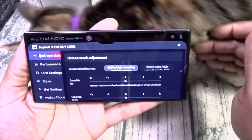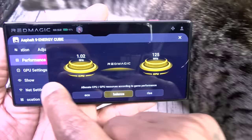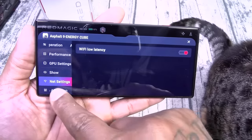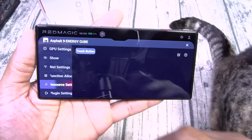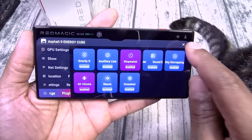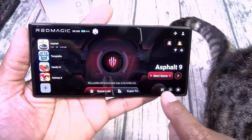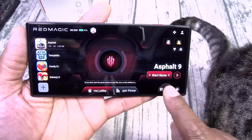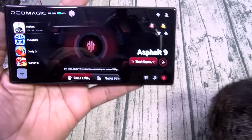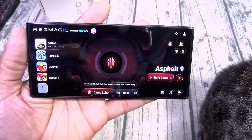Now you can adjust your operations, performance, GPU settings, network settings, everything on deck, your touch buttons, customize your triggers, everything. I love it. If you want to, you can have your games displayed inline on panels. You've got game space music, and of course, you can turn on your turbo cooling fan. Let's turn the music back off.